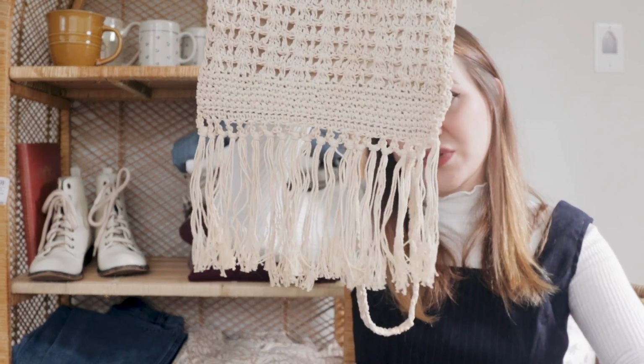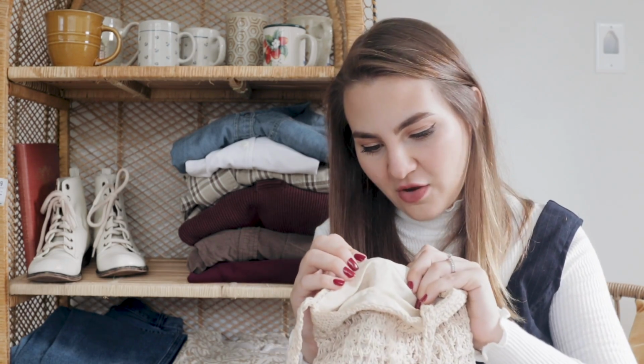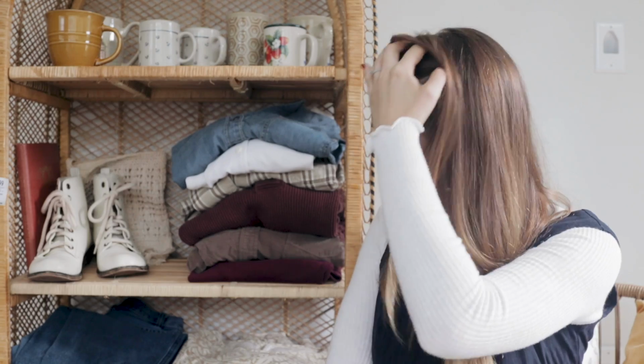But I think the fringe is really cool, and somebody took such care in this, because it took me a while to figure out that it was handmade. I could really only tell by the lining, like where the lining is sewed in. So cool. This is a huge thrift haul, so this is gonna be quite a long video. I'm sorry in advance if you don't like long videos.